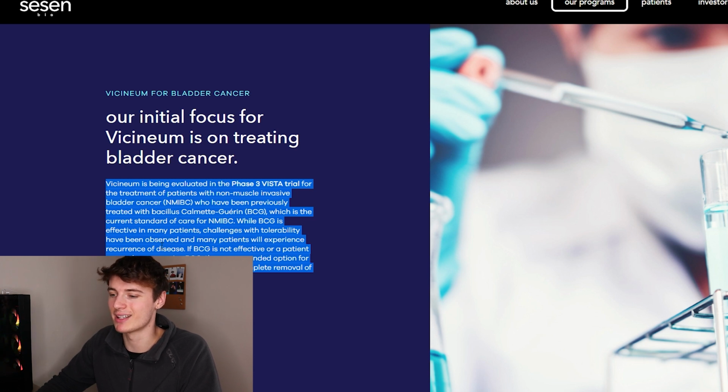While BCG is effective in many patients, challenges with tolerability have been observed, and many of the patients will experience recurrence of disease. If BCG is not effective or a patient can no longer receive BCG, the recommended option for treatment is radical cystectomy, the complete removal of the bladder.